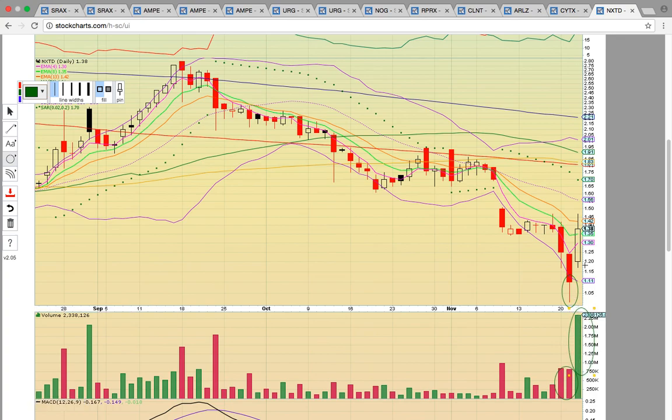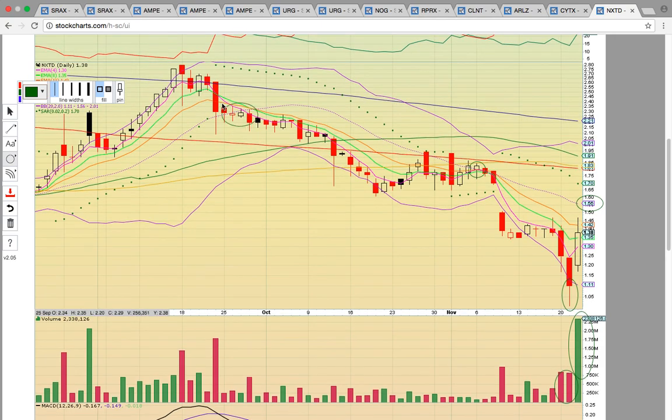Huge volume spike on Wednesday, and there was a close above the EMAs 4 and 8. That was the first close above those levels since back here on November 6th. So the chart's heating up. It could run back up here to the middle Bollinger Band. That's the top of the bearish downtrending channel. It's been in a downtrend since support broke back here in September, and so it's been trying to get back above the middle Bollinger Band.